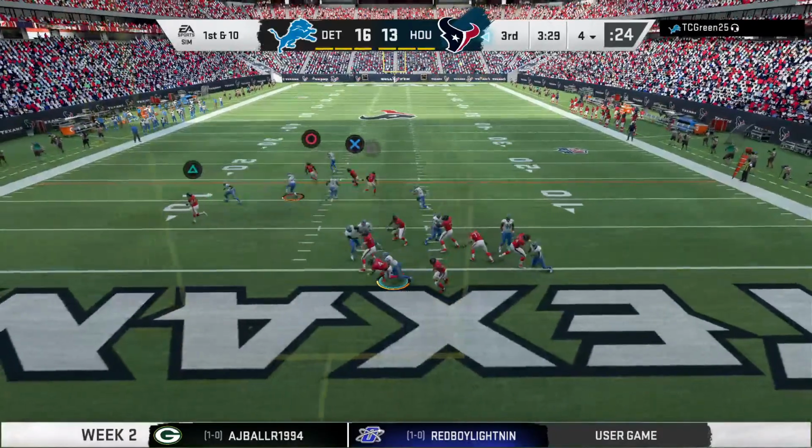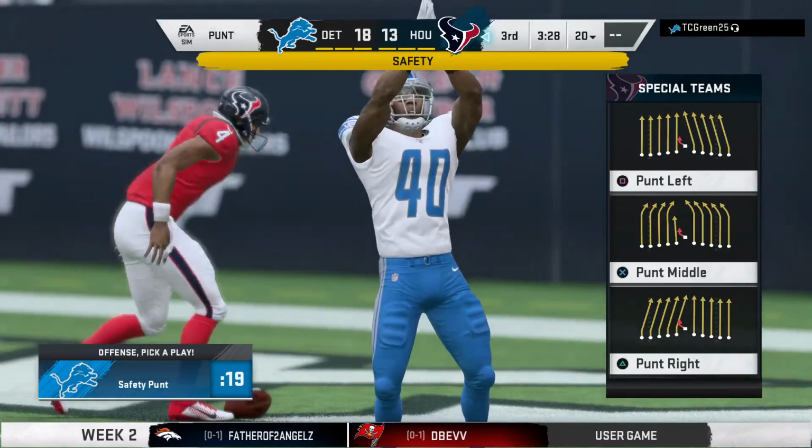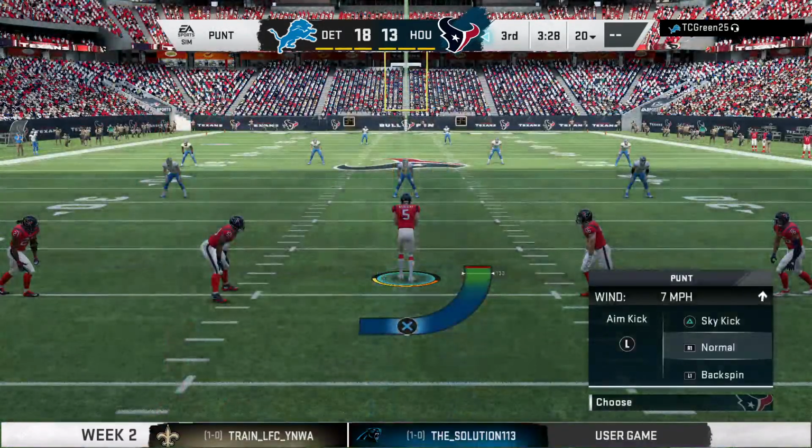From his goal line here, Watson. And Watson's going to go down in the end zone. It's a safety.